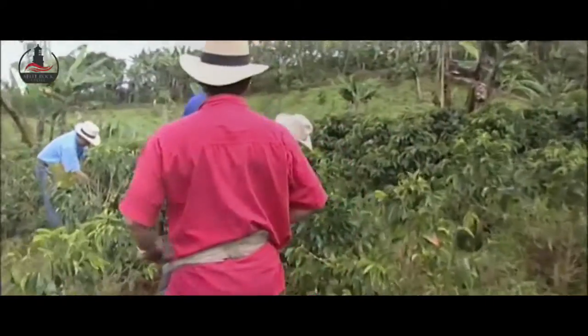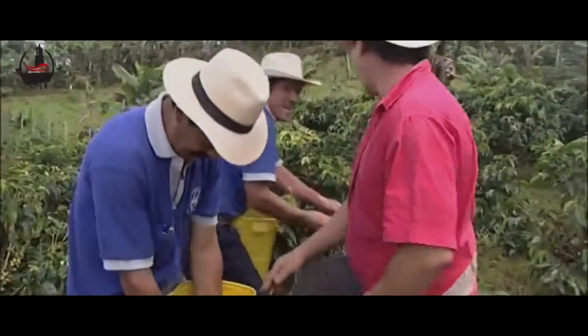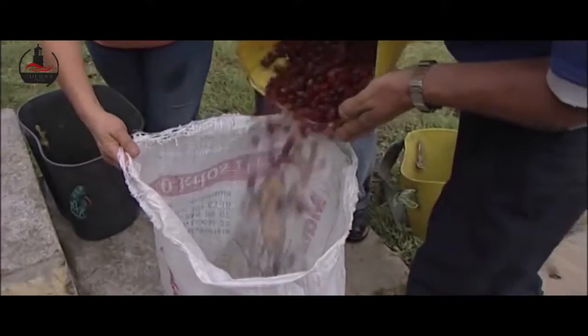Keeping the quality high is very important. I keep checking that we are collecting only the best cherries, because this determines the price I will get and the final quality of the coffee. I only want to sell the best beans to fair trade.